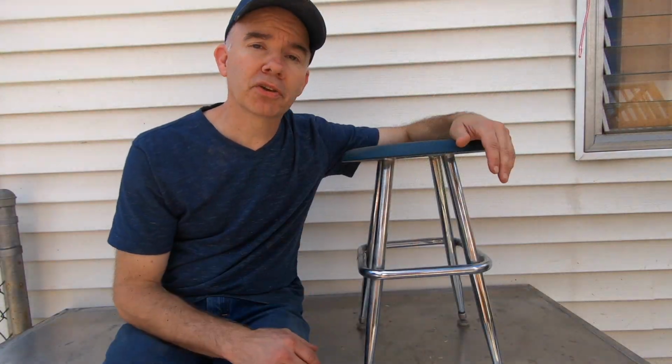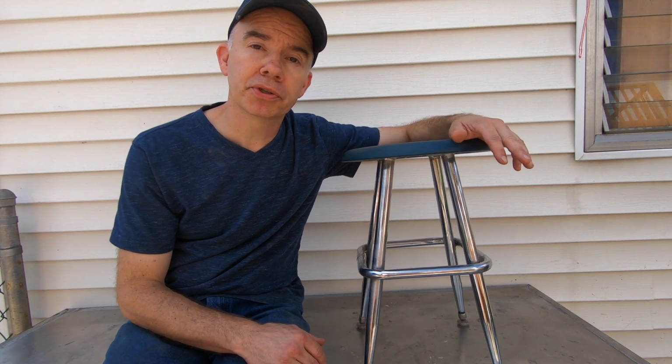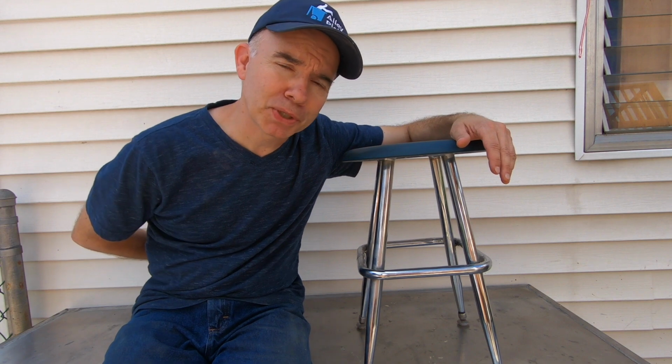Well, I love it. It's a great little stool, and the shorter size allows me to work on projects that are closer to the ground without having to bend over so much.